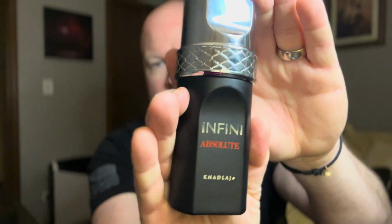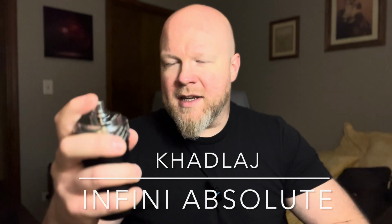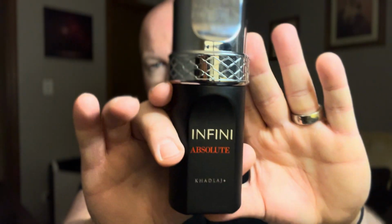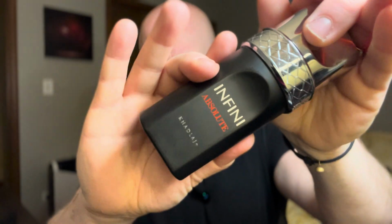Next, an Aventus clone, inspiration, what have you. This is a great cheap alternative to Aventus. I've talked about this one in the past briefly, but it's from Cologne. It's Infini Absolute. Very woody, citrusy version of Creed Aventus. It's not one-to-one, but for sub $20, this thing's a banger. This thing's a beast. It will last you 8 to 10 hours. It pumps off my skin. The bottle's really cool too, kind of a hefty cap too. But yeah, this stuff is great, man.